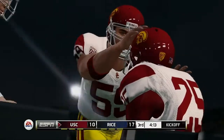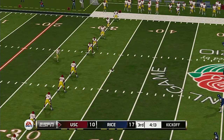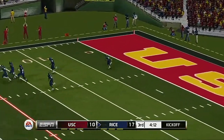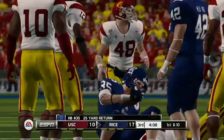A 4-play, 75-yard drive. And the result, 7 points. Boy, that is scoring in a hurry. This offense is looking more and more explosive. And it looks like they're ready for the kickoff. He really got a hold of that kick. He's to the 20. And down he goes at the 24-yard line.